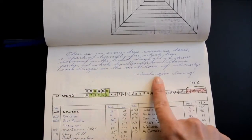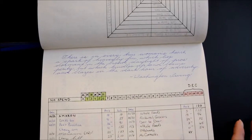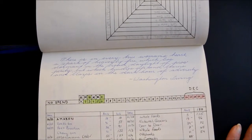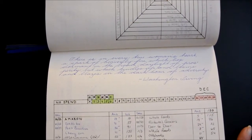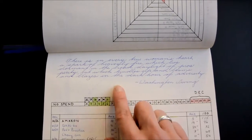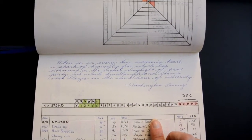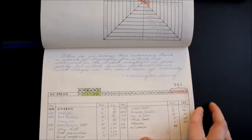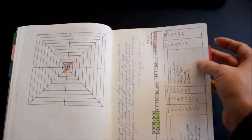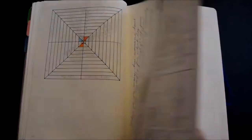And then I just put a quote here that I found and liked. It says, "There is in every true woman's heart a spark of heavenly fire, which lies dormant in the broad daylight of prosperity, but which kindles up and beams and blazes in the dark hour of adversity." I thought that was a pretty good theme for my financial state at the moment. And I've been moving this little tab as I go, because that's the one for finances.